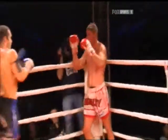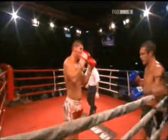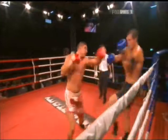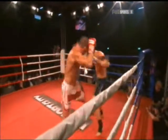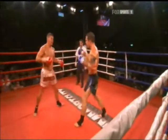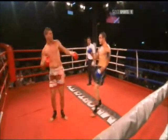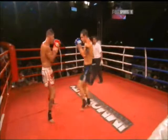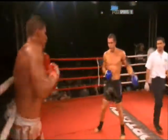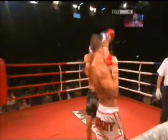Uppercut elbow from Thor. Mckinnon tries to take his ear off. Blood again streaming down the face of Steve-O Mckinnon. Good right hand from Mckinnon, backs him up against the ropes momentarily. Look at Mckinnon's trunks, just stained red. Nice evasive. Falls on the canvas, and we won't be able to see him. He'll be camouflaged.